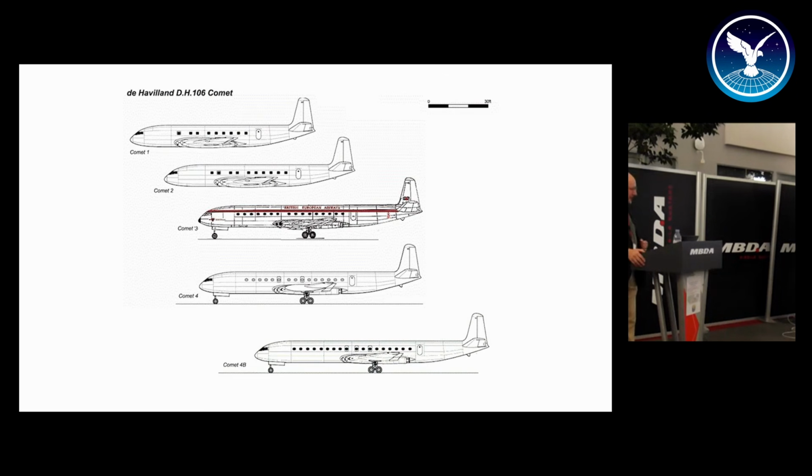Look at how it progressed. There we are. Look at how it progressed. It grew, it stretched, it became more powerful, it got more passengers. It went from a little thing that was really designed to compete with the shipping lines, with Cunard and people like that, and it progressed up to being a fully fledged airliner that formed the mainstay of people like British European Airways, Dan Air and so forth. It was the mainstay of their jet fleet.